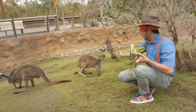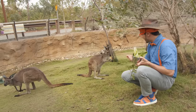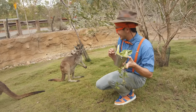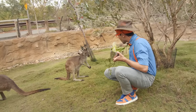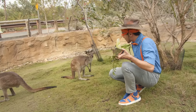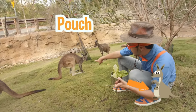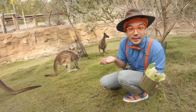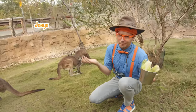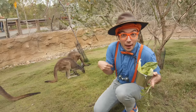Hey, look, a little sweet potato. Whoa, do you see their teeth? Really good for munching on sweet potatoes. Whoa, they're so cute and cuddly. Hey, and do you notice something? Look, it's the pouch. Yeah, it's the kangaroo pouch. Right by their legs. And that's where little joeys, baby kangaroos, like to hang out. Yeah, they grow up in the pouch.